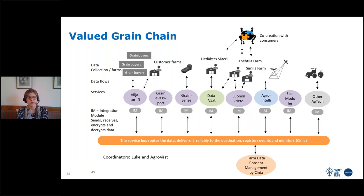So to ease the pain of implementation, we try using an integration service provided by Sinia ValueNet, and it works as a connector between the cloud backends of these services that farmers are using. Instead of making point-to-point connections between each other, they need to do one technical integration, but still these different services have to agree on what data is exchanged and make the data descriptions to each other so that they understand the messages. But we hope and think that this makes it easier and lowers the threshold to make the connections that in the end serve the farmers.